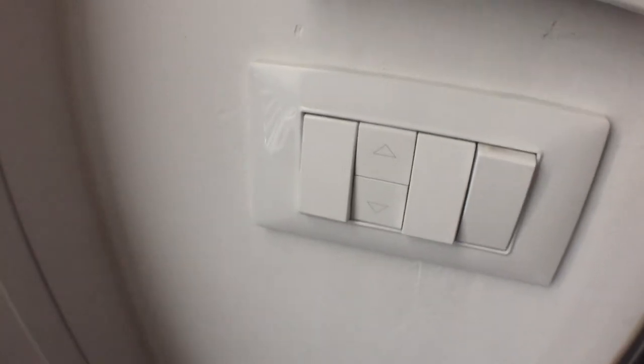For the ventilation, you might have already figured out that we don't have many good windows. But if you push this button, you can open the window up there. Also, it will open just halfway.